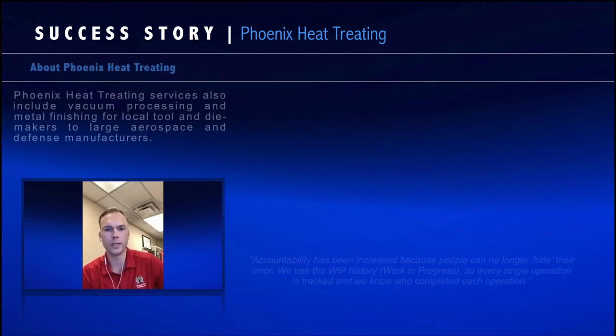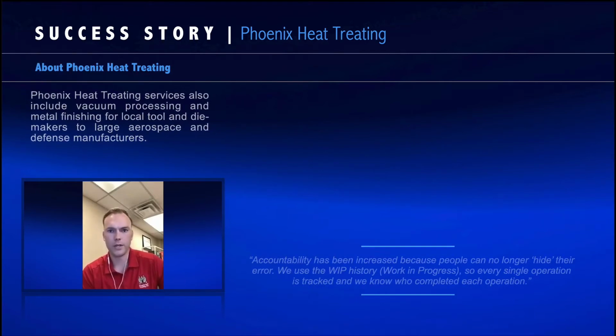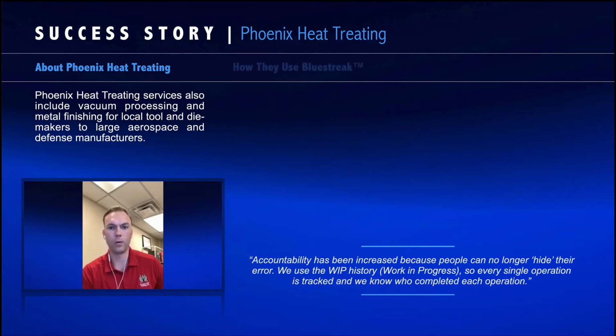We recently have gone through a pretty massive transformation on a whole bunch of different fronts, from quality to maintenance, and of course, our ERP system and Blue Streak being kind of the cornerstone or the center of that whole transition. So Blue Streak has allowed us the visibility that we never had before, which I think is one of the best pieces about it.